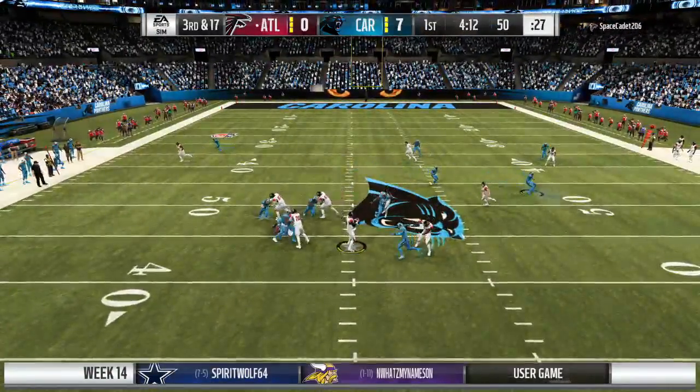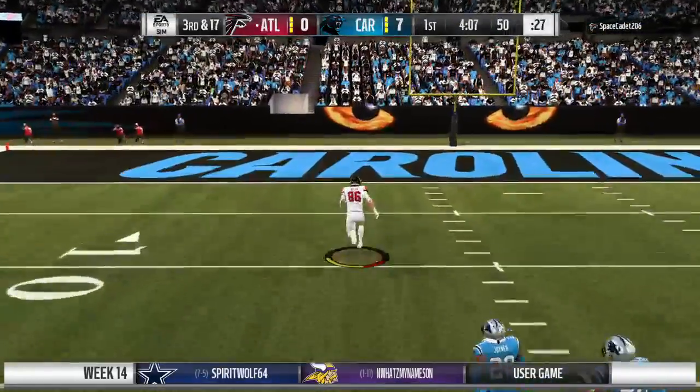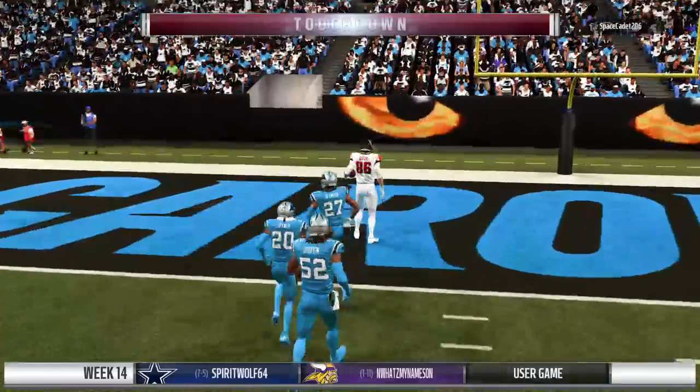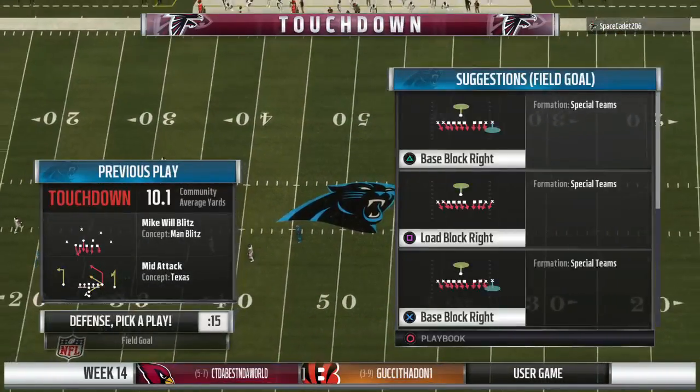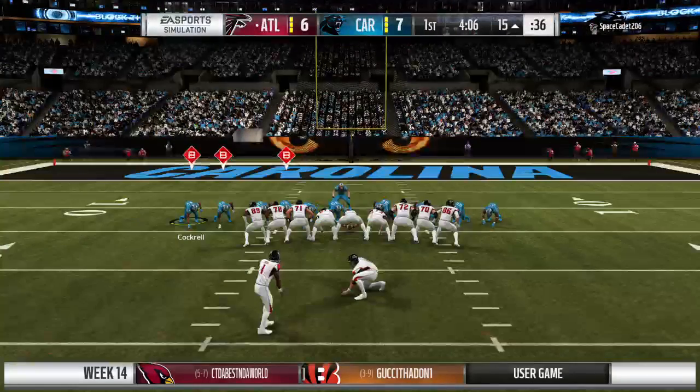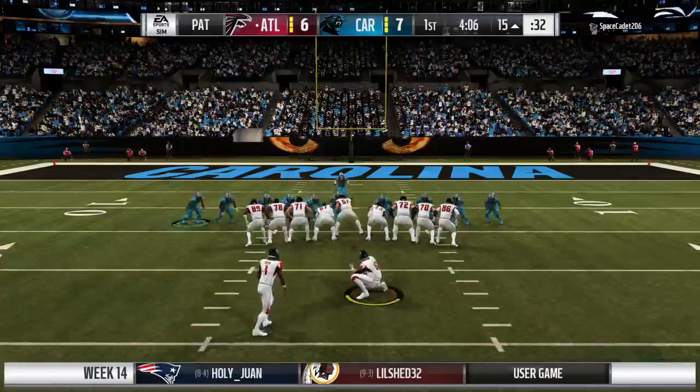3rd and long. It's Ryan. That's caught by his big tight end, Mike Gesicki. Touchdown, Falcons. Mike Gesicki, his 3rd touchdown now on the year. And the Falcons are an extra point away from tying the football game.